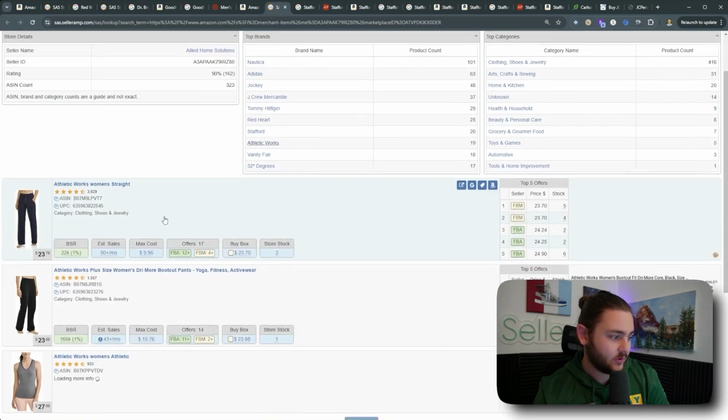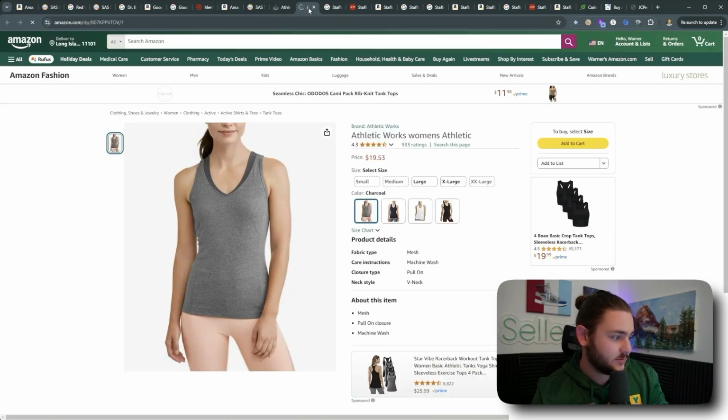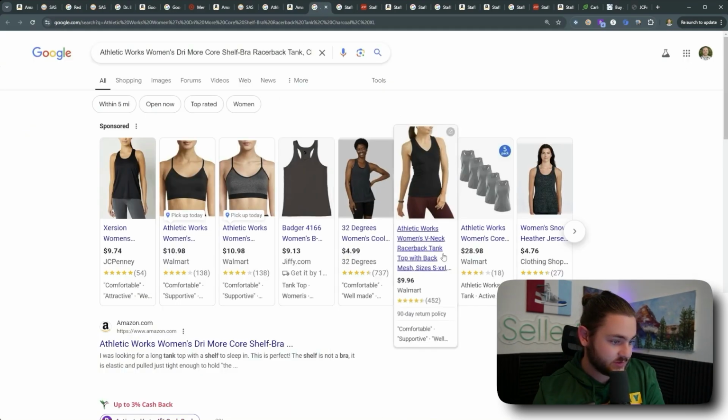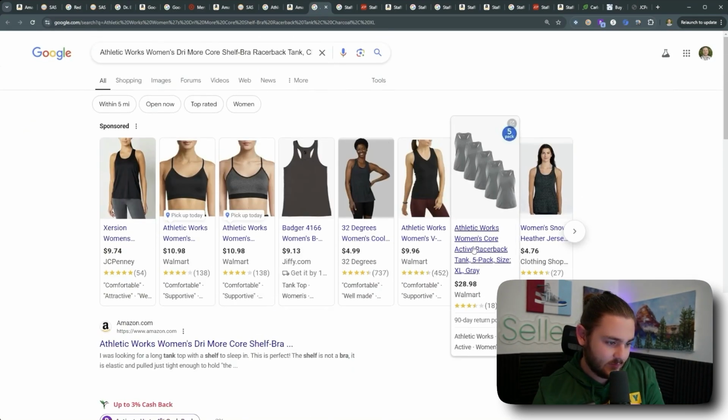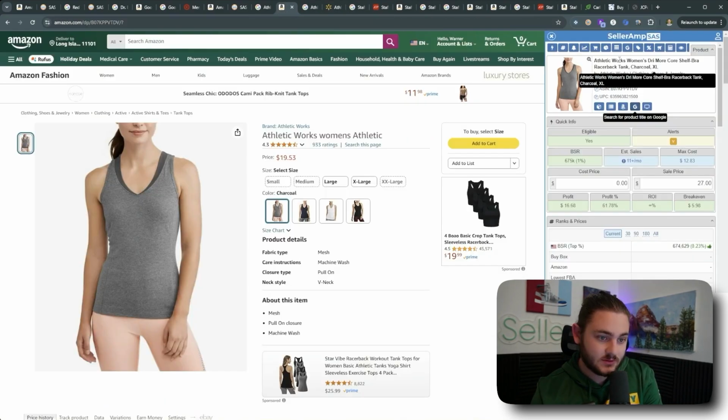Looks like they've got a lot more of these Athletic Works items as well. We could just check out one of these, for example. And let's see. So these like tank top shirt or something. This definitely doesn't sell super well, but you can just see if it's profitable. Not seeing anything right off the bat. Actually, it seems like maybe there's a 5-pack here. Let's see. Core Active racerback tank.